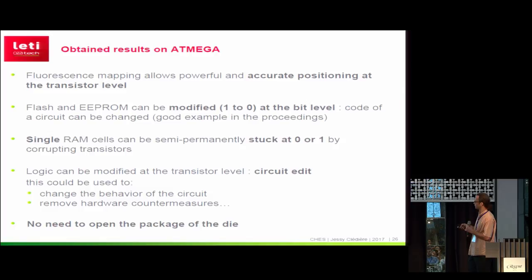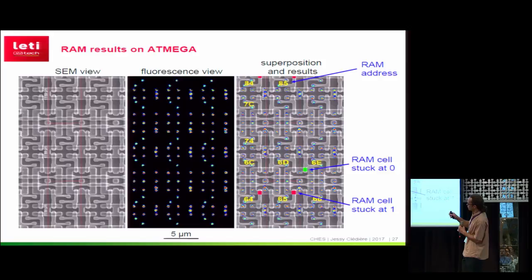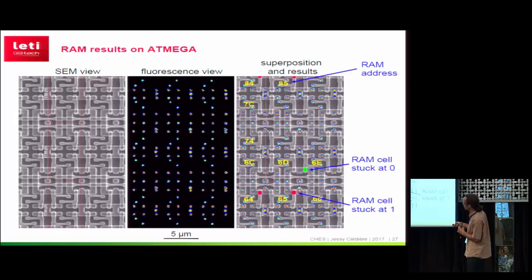To emphasize the result on the RAM, I am just going to present these pictures. This is the same view of the circuit when we have removed all the metal layers, so we just see the polysilicon and the implanted area. Globally, the RAM cell is located here. You have the NMOS transistors here, PMOS transistors here, and your two top-tail inverters that are connected in here. So the two inverters are here.